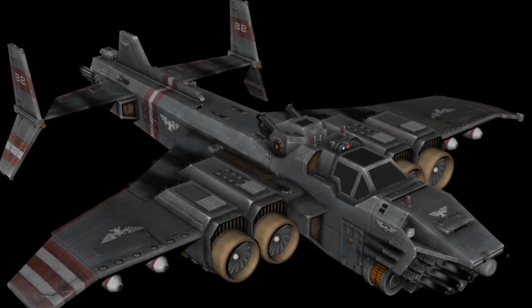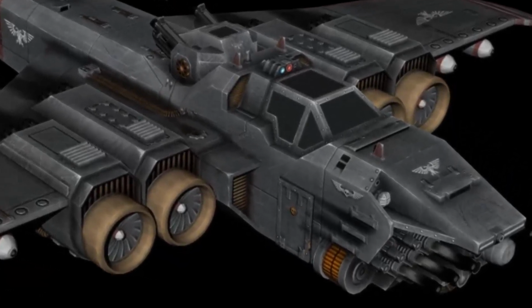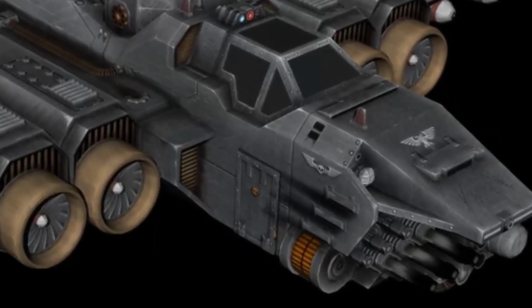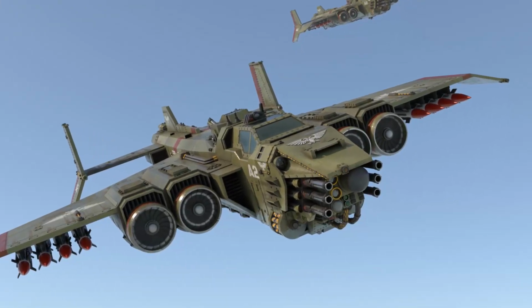Then next we have the Marauder Destroyer. The Marauder Destroyer is a widely used variant of the Marauder bomber, specifically designed for low-level ground attacks rather than high-altitude strategic bombing. Developed during the Second War for Armageddon, this variant is equipped for night operations and is optimized for precision strikes on key targets.